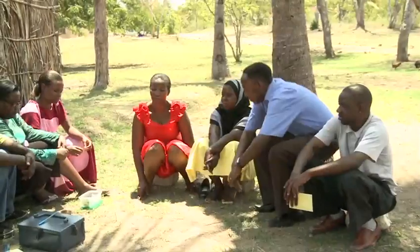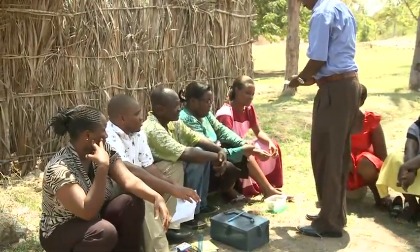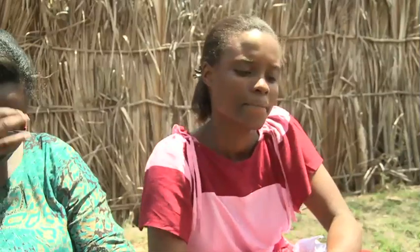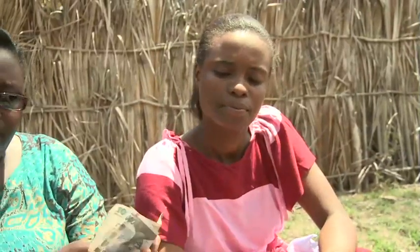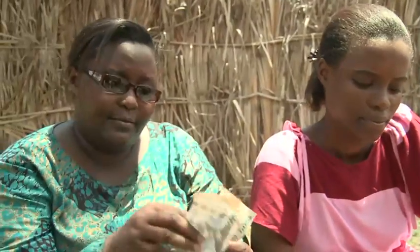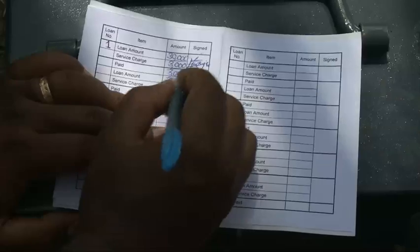4 weeks later, month 1. At the following loan meeting, 4 weeks later, Juma makes a loan repayment of 3,000 shillings, which is the service charge and the minimum amount that must be paid. The money counter receives the 3,000 shillings. The record keeper writes 3,000 in the paid row and 30,000 in the loan amount row.